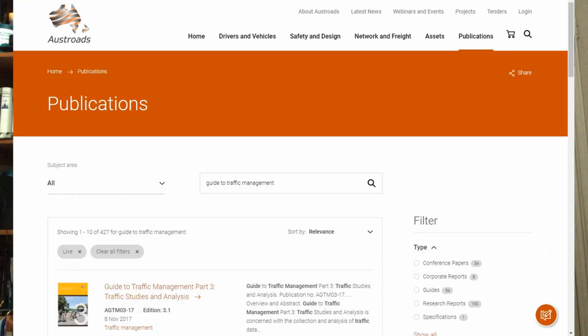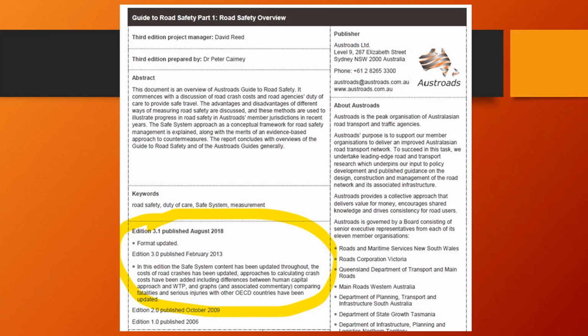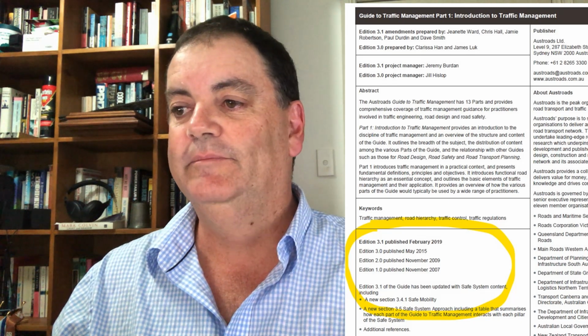Unfortunately, when you go to the Austroads website, you very quickly discover that Edition 2 was published in October 2009, Edition 3 came out in February 2013, and 3.1 came out in August 2018. So the document is a long way behind. In the edition published in 2013, the safe system content has been updated throughout. So obviously the safe system presumably didn't exist in the prior 2009 version, the version used by John Holland in the preparation of their document.